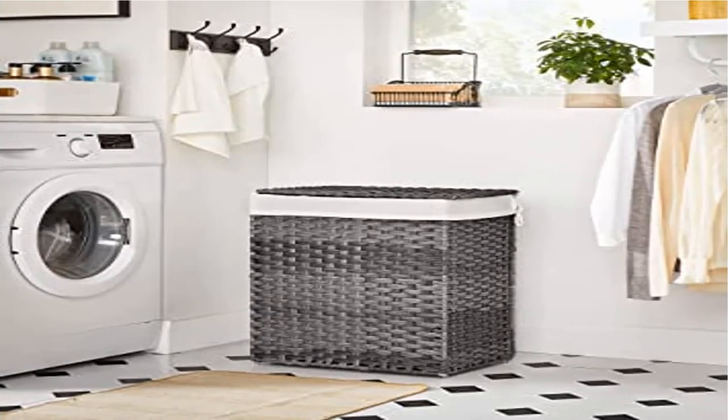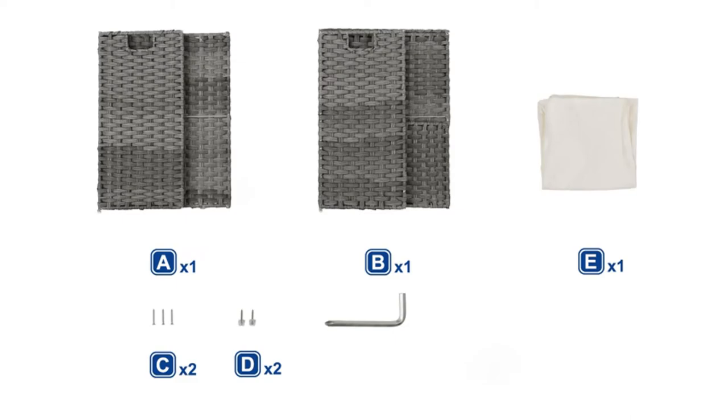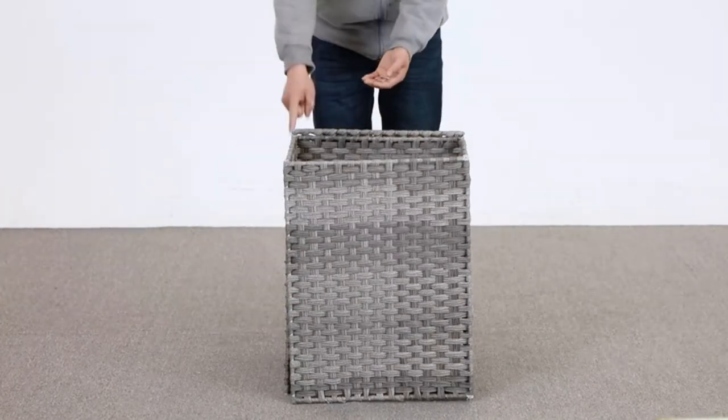Three. Product Name. SONGMICS Handwoven Laundry Hamper. Laundry hamper with lid: the lid of the hamper can be opened and closed with one hand, so you can easily close the lid after storing clothes. The lid prevents odors from dirty clothes and keeps them away from dust.